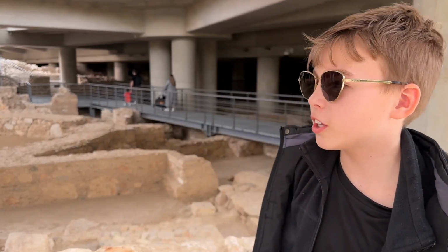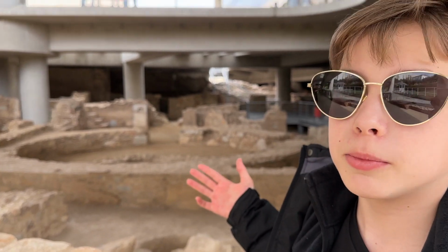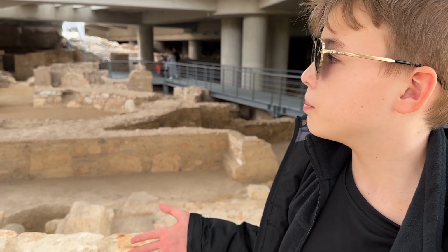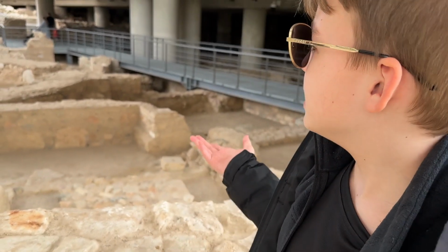This is an archaeological dig site. So more or less, when they were building this museum, they were excavating land, and not surprisingly, they found some ancient civilization place. You know, you get the idea, right? Here it is.